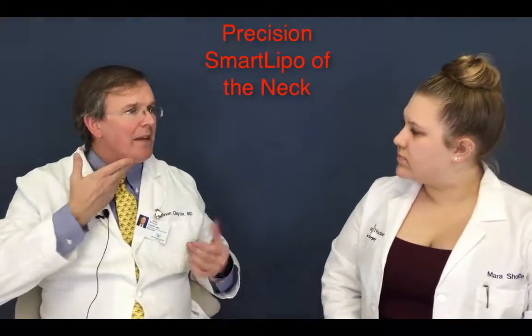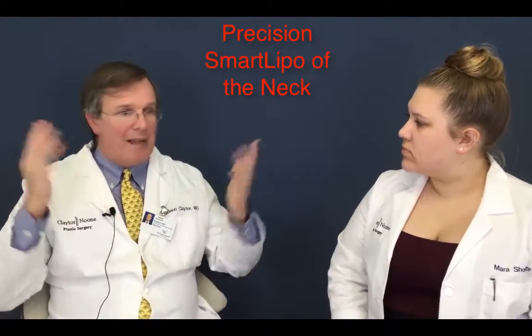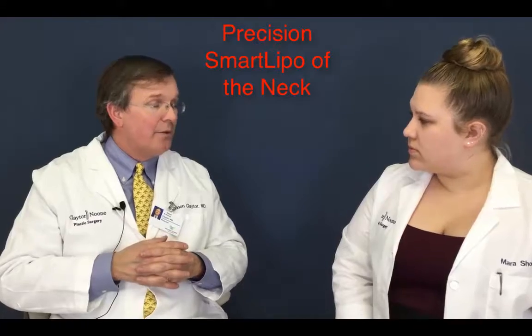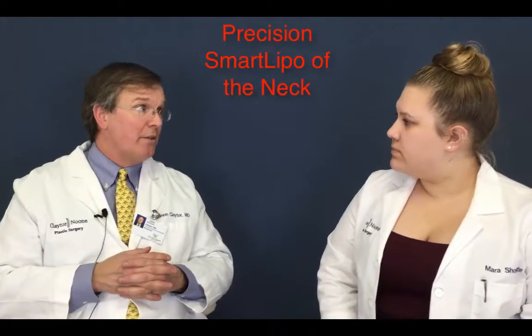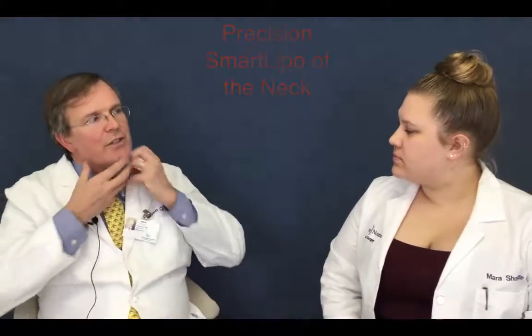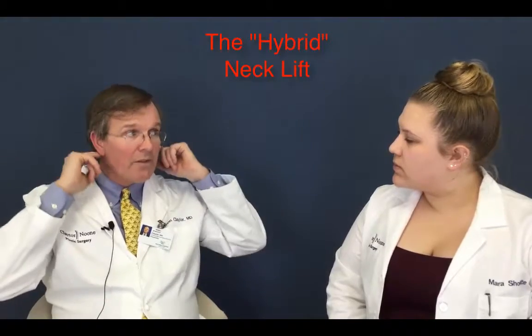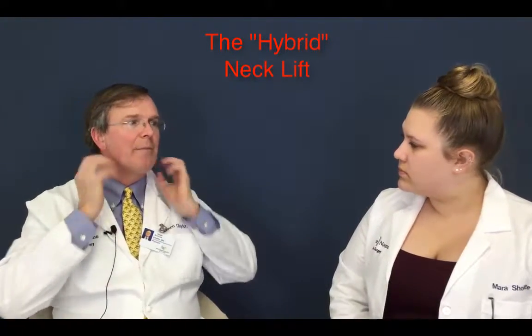Wear a tight neck band, a little bit of bruising, and they're back at work within a day or two. And virtually nobody knows what's going on. It's really quite dramatic. For the next patient, there was a little bit of extra skin down there. We need to do the hybrid facelift, and that's the same procedure with the Precision SmartLipo from Cynosure, but then we make a small incision behind the ear and we redrape that tissue.